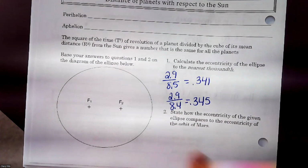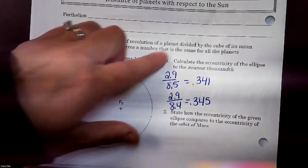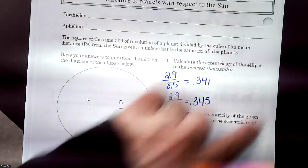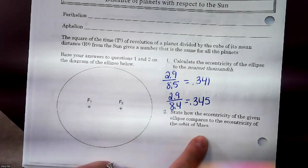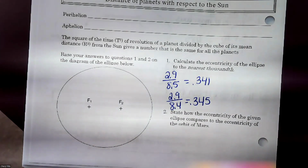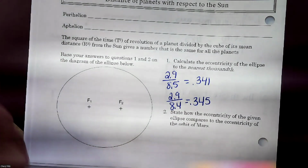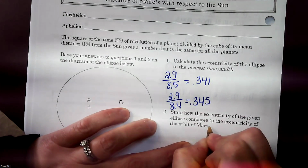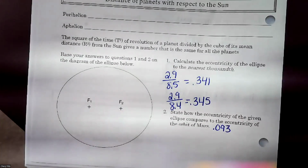Now, 2 is a perfect Regents question. I've seen this combination of questions multiple times throughout the years I've taught, where they first make you calculate it and then they compare it to one of the actual planets in our solar system. So how did you compare this to the eccentricity of Mars, which, by the way, if you looked up, Mars has an eccentricity of 0.093? How did you word this is kind of where I want to go with it.